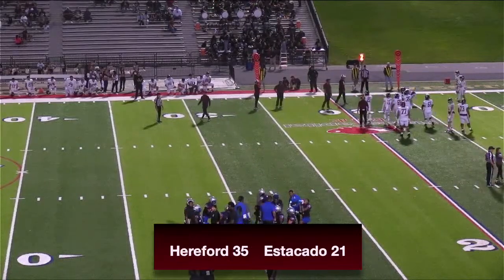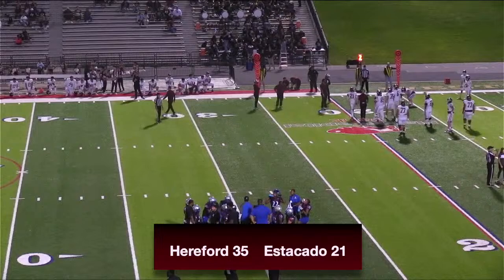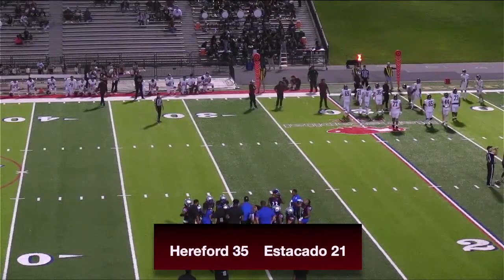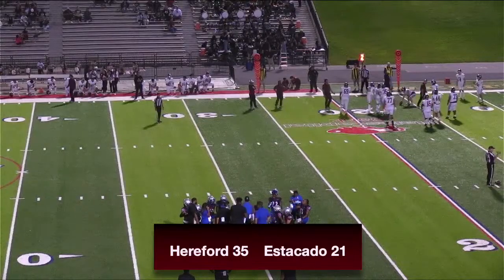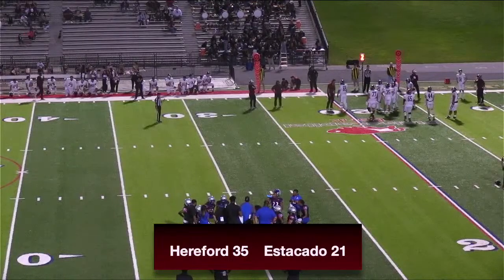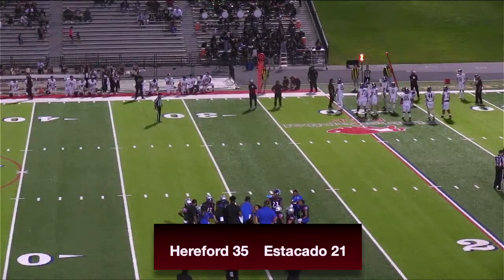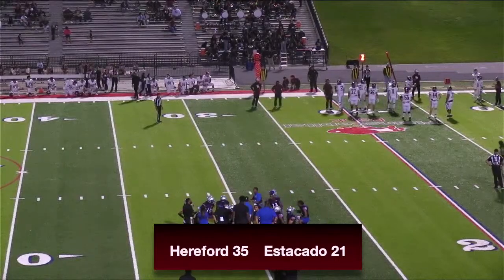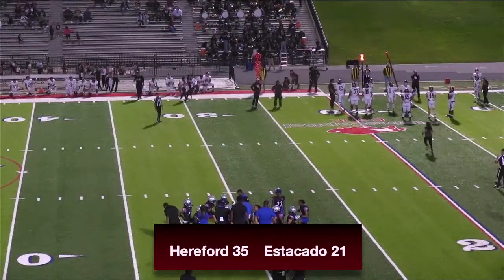Whiteface is bringing water out to the officials. That's always a good thing to do, the Whiteface training staff. I don't see... Okay, yeah, I do. He's up there taking snaps. He is. He's a really good athlete. He's a little bitty guy, but he's a really good athlete. Great baseball player for the Whitefaces. He's just a sophomore. Caleb is up.